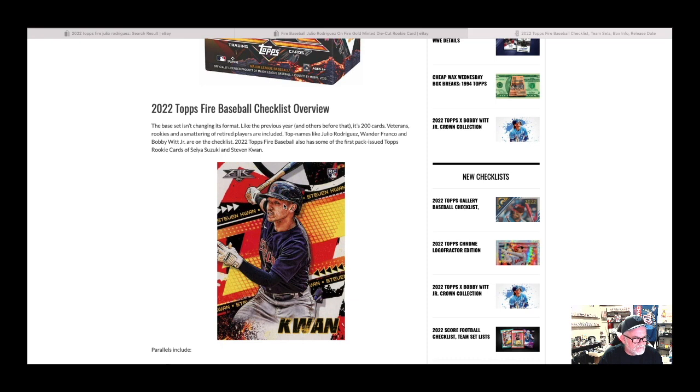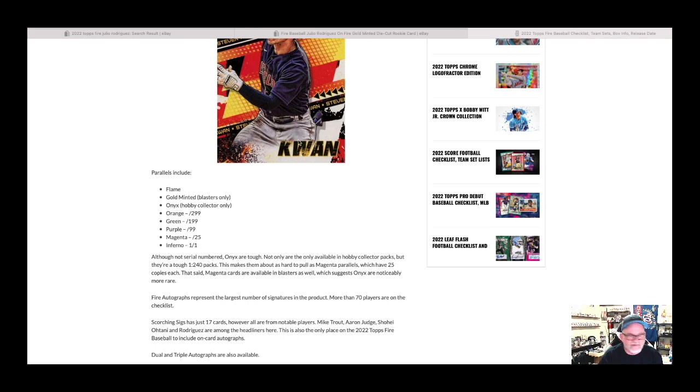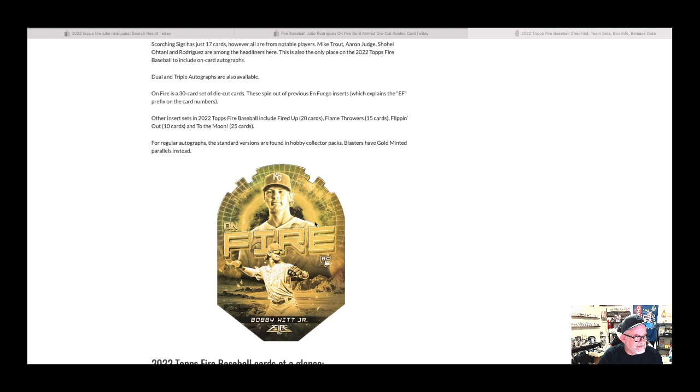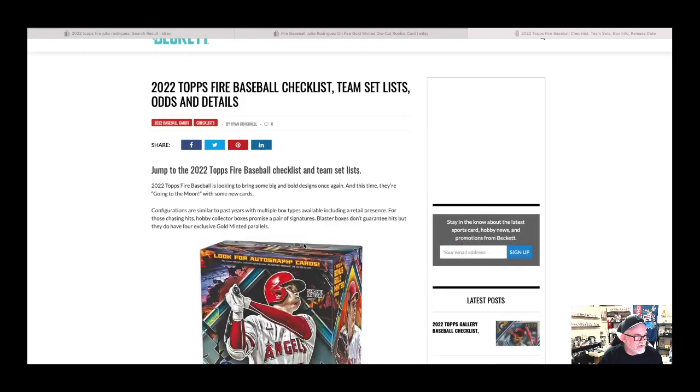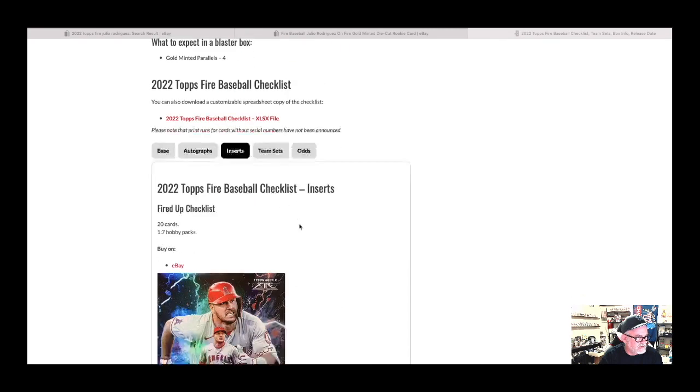They have foil versions. You see here, there are some parallels, colored, numbered stuff. But I'm not talking about the base cards at all. I'm talking about the inserts. This one right here is one. It's called the On Fire insert or En Fuego. They are just sharp. I want to go back to, let's see, the insert set right here, the checklist.